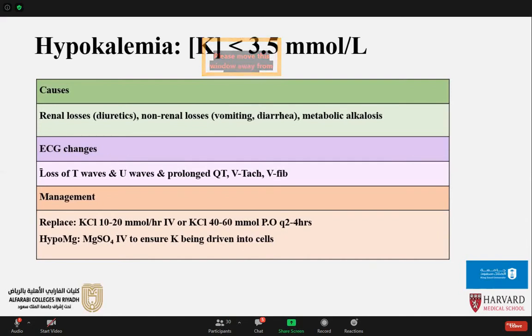ECG changes, as we said, VTach and VFib are the big ones, but at the beginning you will lose the T wave. The T wave will flatten, and you will also develop the U wave. Some people will see the U wave and think it's actually the T wave, but it's actually an inverted T wave. But that depends on whether you are thinking about hypokalemia. If you're considering hypokalemia, then you would think it's a flattened T, then the U wave developed after that. And it can also lead to prolonged QT.